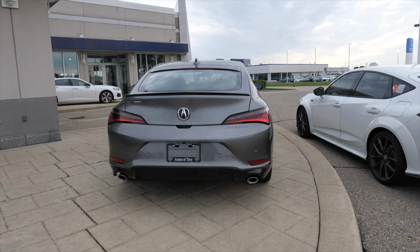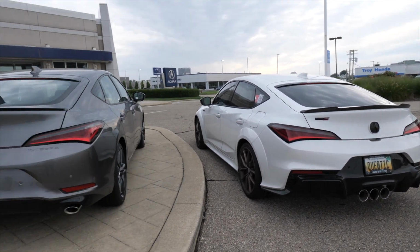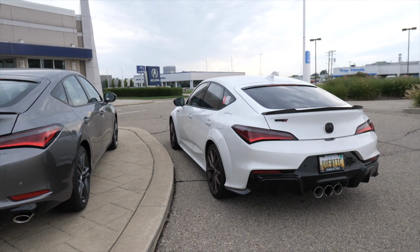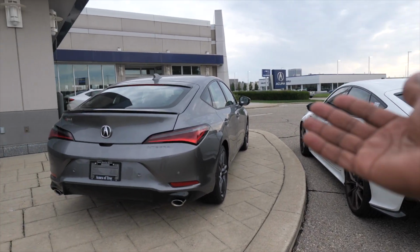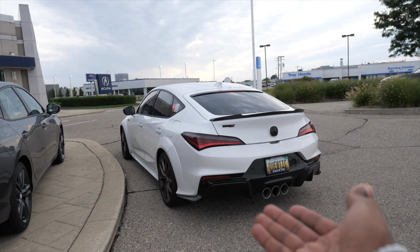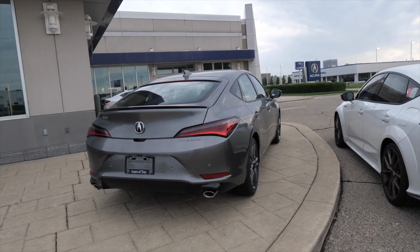So I want to talk about the efficiency, and I'll make this quick because I know y'all love performance. But the efficiency on the A-Spec is obviously much better. Overall, like combined mileage, I figure they're about the same. What I remember, I got like 28 miles per gallon averaging on this, and it's about 23, 24 on the Type S. So where the difference is, is on road trips.